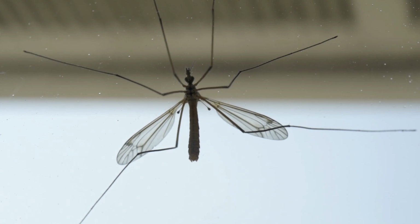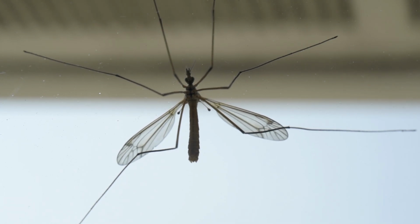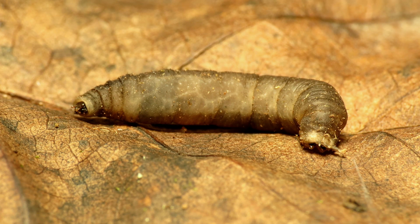Lastly, we have the cranefly. These craneflies might look like bloodthirsty, oversized mosquitoes, but they are actually a harmless, much gentler invertebrate. As aquatic larvae, craneflies look like a gray grub with a worm-like body. At this stage, they are commonly nicknamed leather jackets for their tough outer skin.